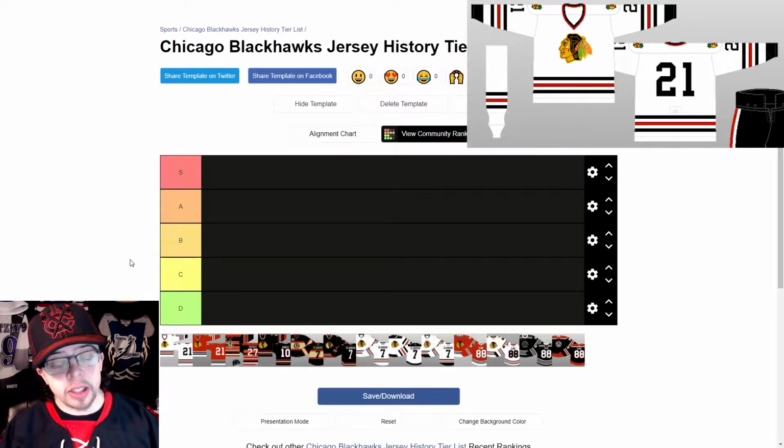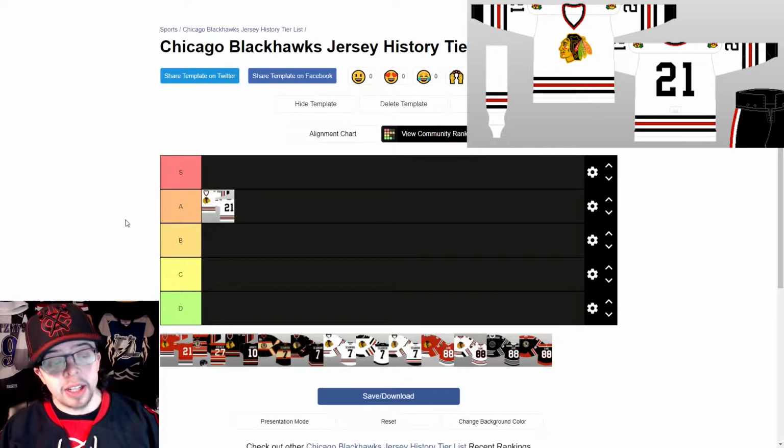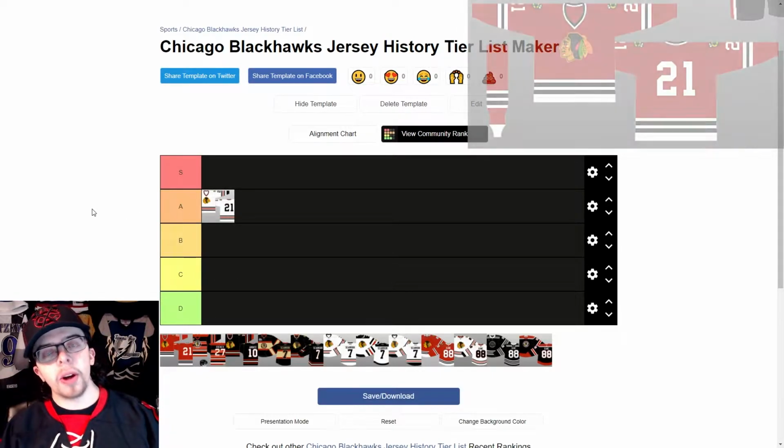But I do really like these jerseys. I really like the away jersey. I think the striping on it works really, really well. So I'm going to throw these jerseys into the A tier. I really like these home jerseys here. And now onto their away jerseys.